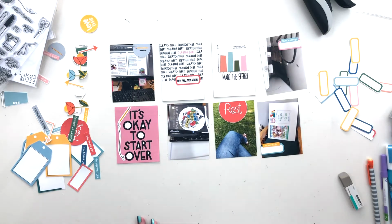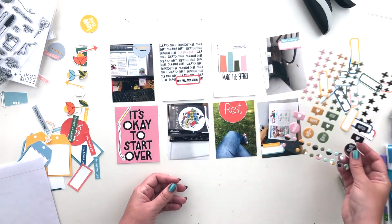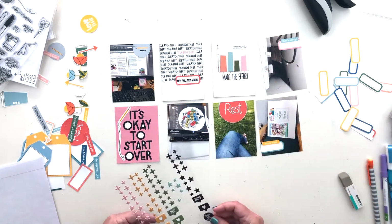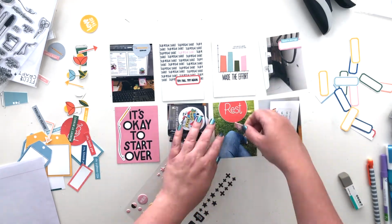And then I just stamped another couple stamps from that Chin Up set, one that says "Made the Effort" on that bar graph card, and another one that says "Try, Fail, Try Again" on the Scratch That card, which again are just perfect for this day.